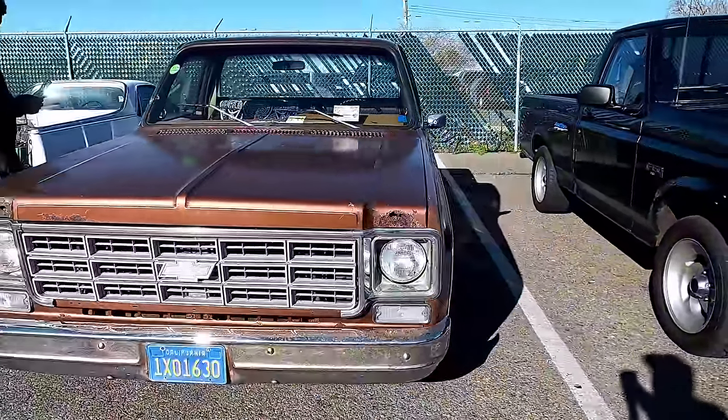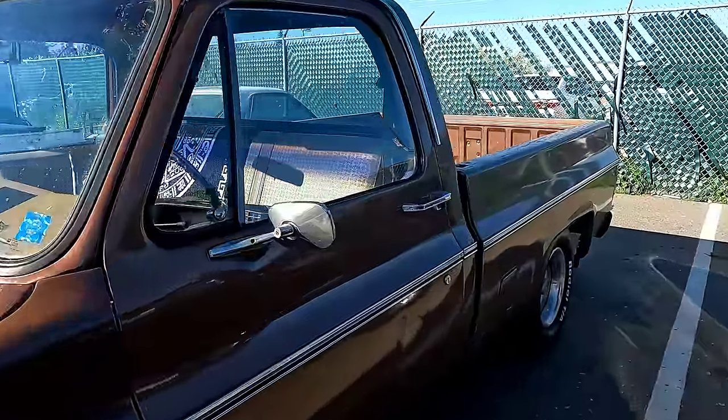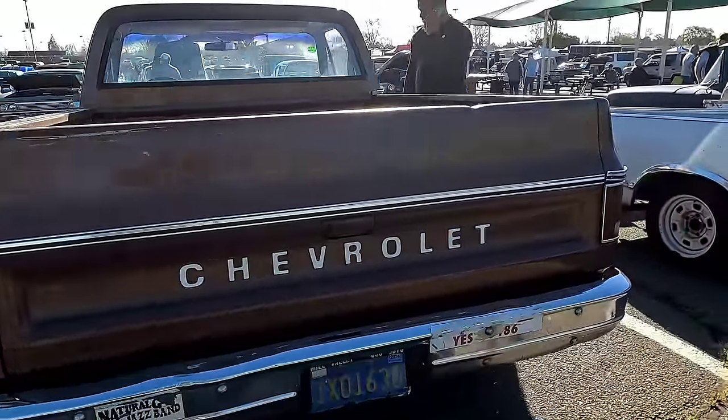One for sale. This is a sandwich burrito. Con todo, con todo. 8,500 for the Chevy.